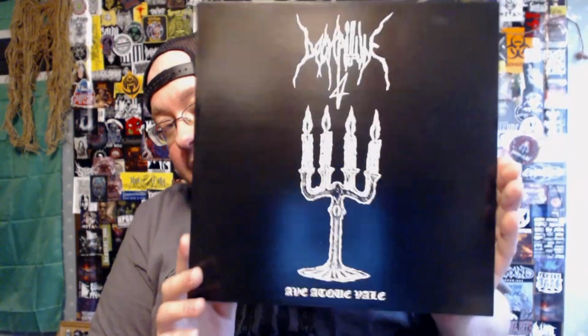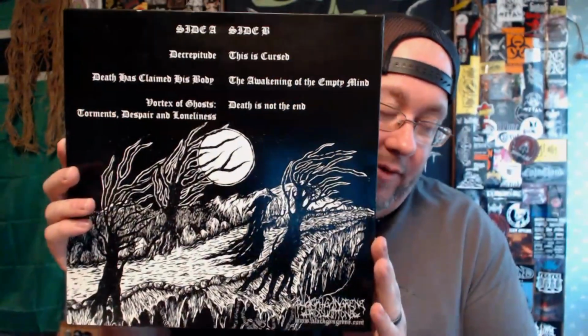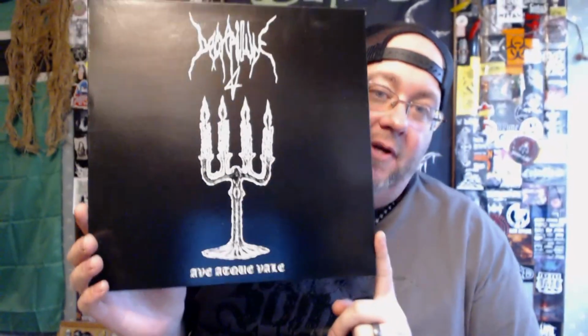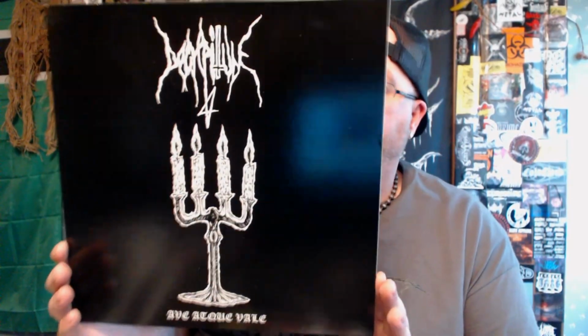And that artwork, as simple as that is, with the little candelabra sitting there, is so perfect for this album. Once again, it is a raw black metal release, but it is, I can't even hardly put it into words. I don't think there's anything on the inside of this one, but that is so fitting. Imagine what something looking like this is going to sound like, and this album is able to actually pull that out. It is their debut full length.